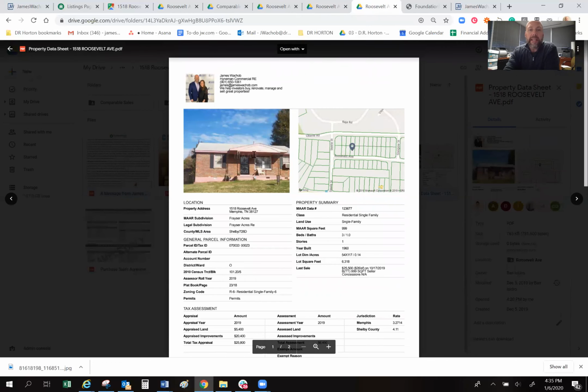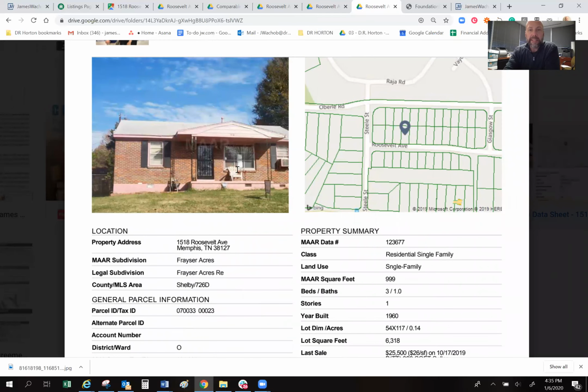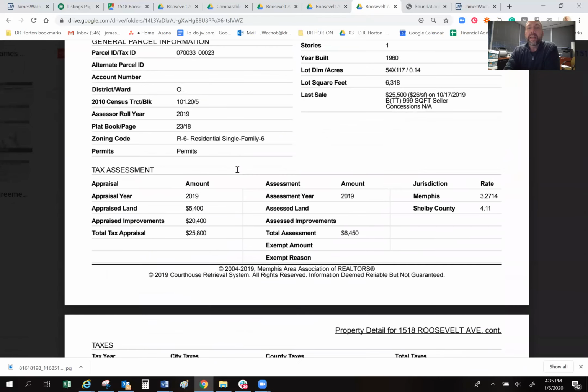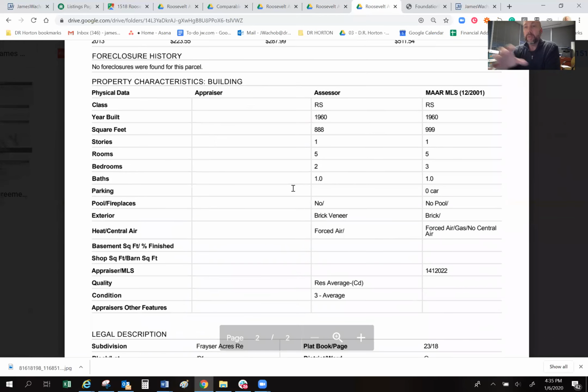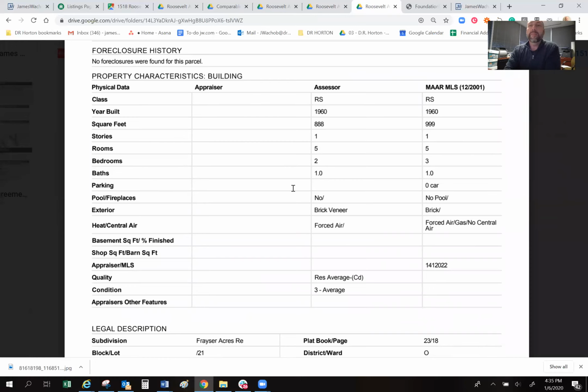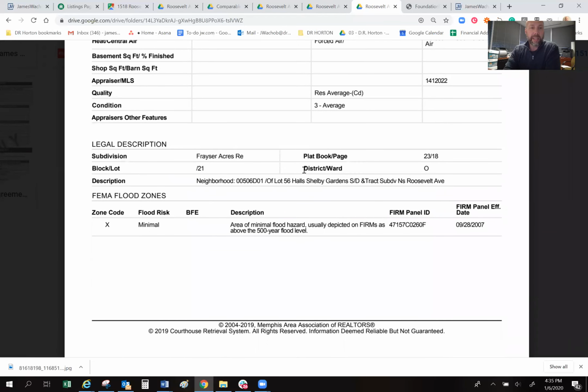Lastly, we give you a property data sheet. This is all the information that I have available to me as a real estate broker in town at your disposal. It gives you the exact taxes, the breakdown from the source, so from the tax assessor, the square footage from the assessor, from the last realtor that listed the property, all this information. One of the key things to look at is the flood zone. You never want to buy a house in the flood zone. Here it shows that it's in flood zone X, which means it has a minimal risk of flood. According to FEMA, this house will not flood in the next 500 years.